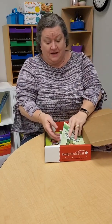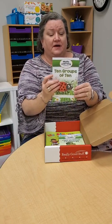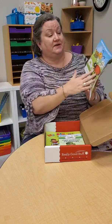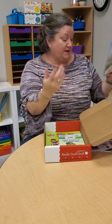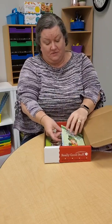Lots of math in this one. But you can also see when you have word problems and instructions, they're reading that as well. This is a cute one. This is 10 groups of 10 because we all know 10 groups of 10 make 100. So basically they're going through and drawing tens and learning how to write 20, 30, the skip counting by 10. This one's great. I think we have one more in here.